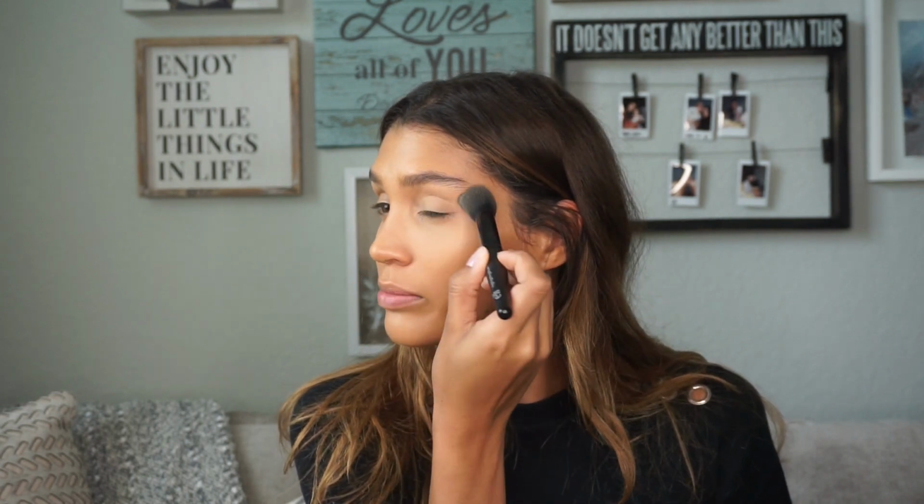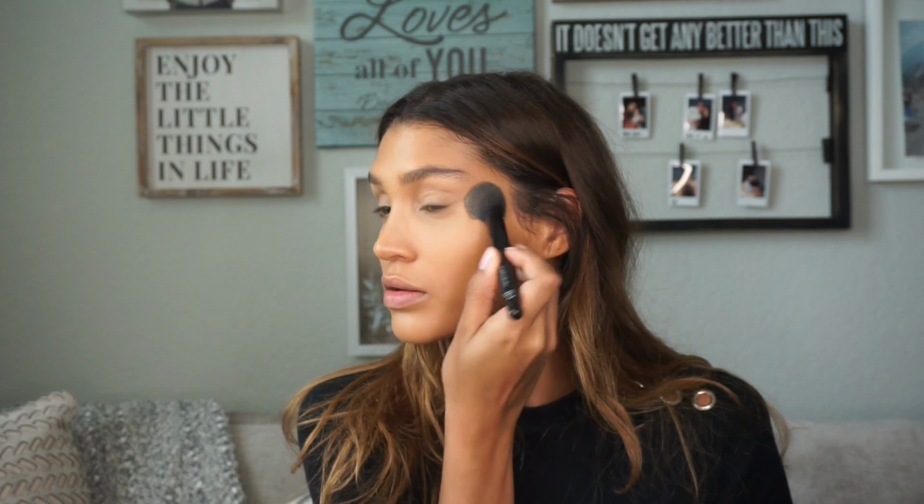I'm not swiping. If you swipe it, or if you're too rough, you'll just ruin the concealer that you just did. So you just want to tap everything into place. You don't want to move any of the product. Then over the eyelid, and that basically just sets your eyelid and you're ready to go in with your eyeshadow. It's always nice to set your eyelids if you put concealer, because you want to put shadows on top of powder.